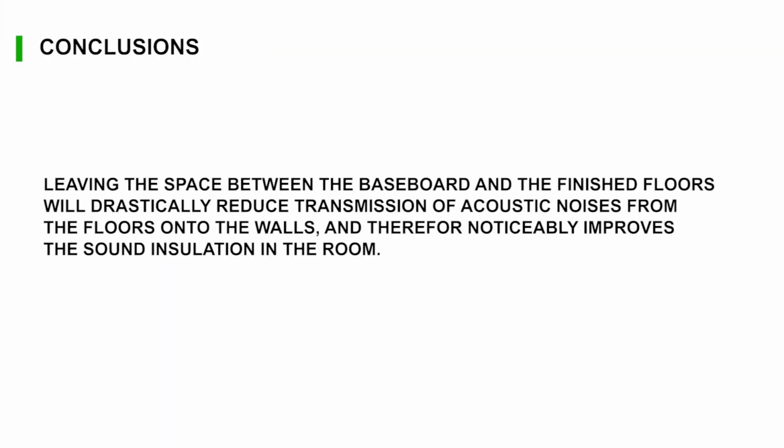Conclusions. Leaving the space between the baseboard and the finished floors will drastically reduce transmission of acoustic noises from the floors onto the walls and therefore noticeably improves the sound insulation in the room.